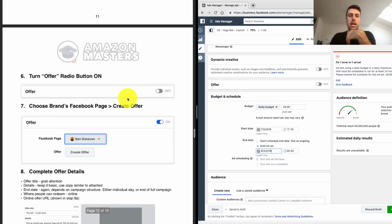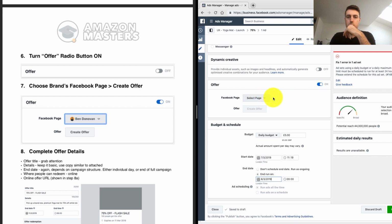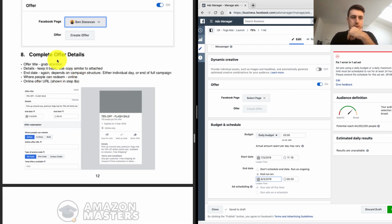So now let's take a look at turning the offer on. We want to turn the offer on, then select your page and create your offer. So you want to complete your offer details. You want to get a title in here that's going to grab attention. Feel free to use this one. You want to put your details in here, keep it basic.